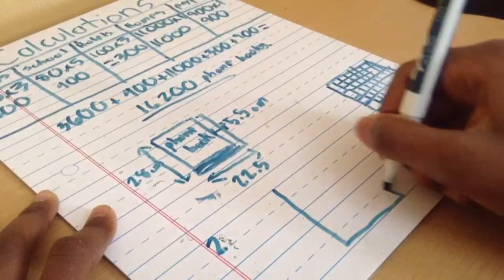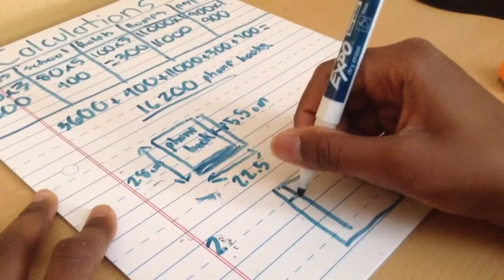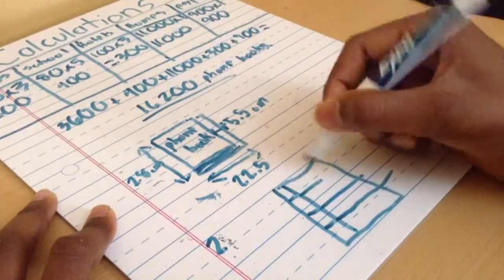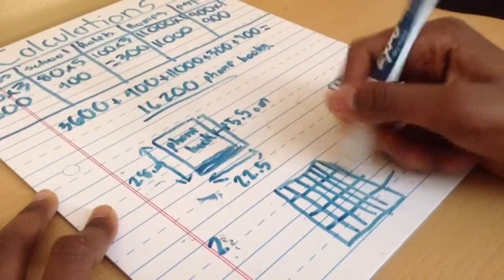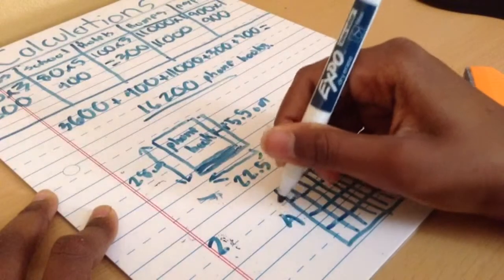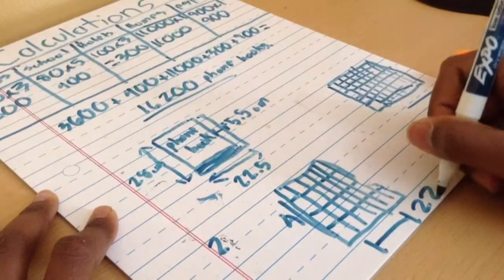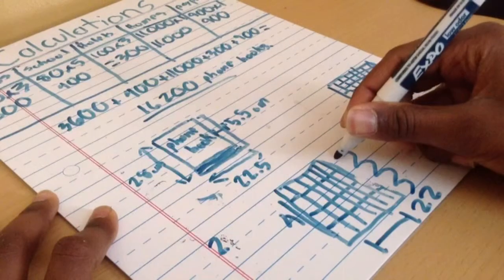Okay, so now I'm going to draw another palette. We know that there's going to be 4 phone books filling the height, and drawing it all across. And so it's going to look like that now. And then we'll have 4 there, and then 22 filling the base. So now we know there's going to be 22 there, 22 there, 22 there, and 22 there.